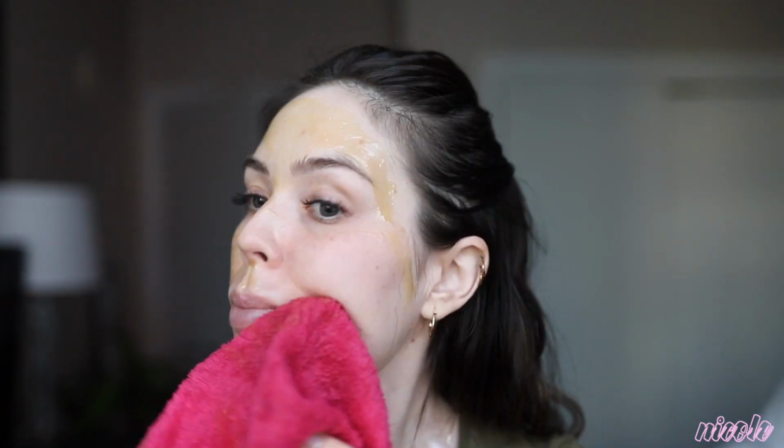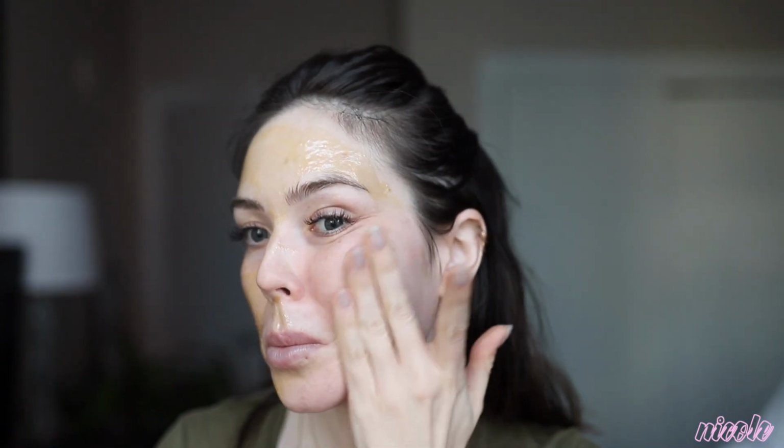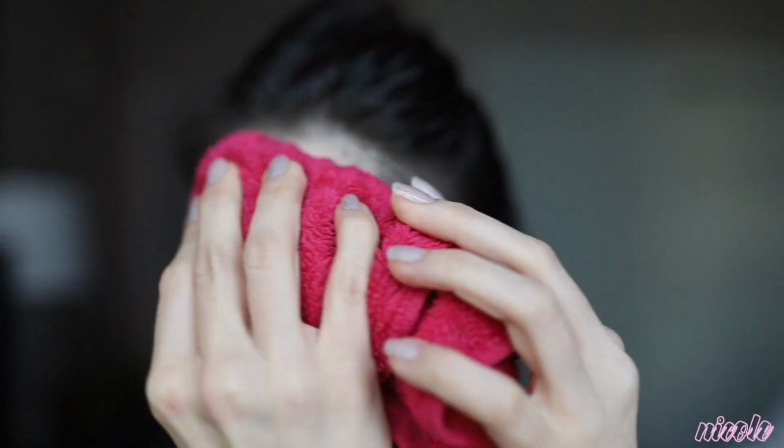I'm gonna wipe it off on camera because I want to see how hard this is to wipe off and just demonstrate it. It leaves your skin feeling very soft. All right, let's take this side off. I'm probably going to just wipe this off in the sink without using a washcloth because I feel like that's a little bit of an exfoliator, which I don't like physically exfoliating my skin. So it's really easy to wipe off and it feels extremely hydrating.